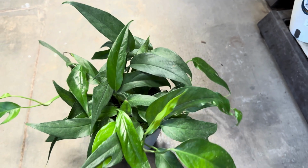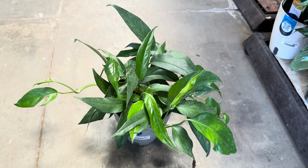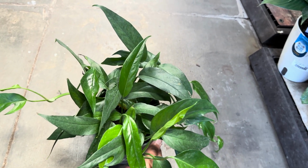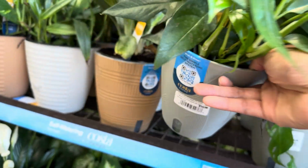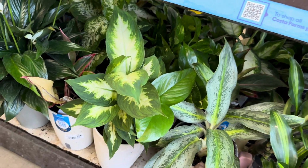One thing I will say about the Baltic Blue Epipremnum pinnatum is when you give it more bright indirect light, it has more of a bluish silver tint to it. So it's another beautiful plant. This one is actually a very fast growing plant. So if you like that instant gratification, you definitely want to consider getting a Baltic Blue Epipremnum pinnatum.